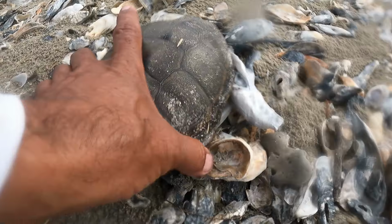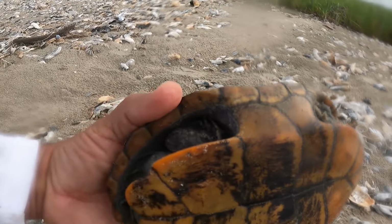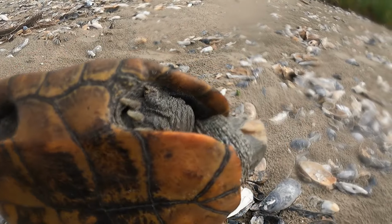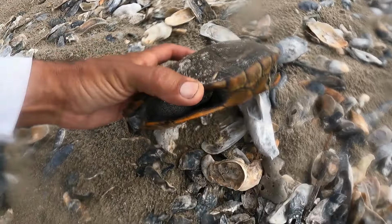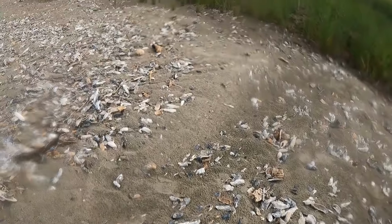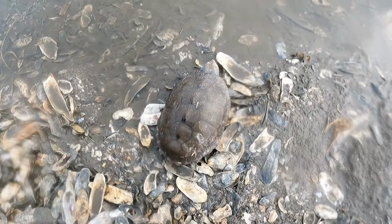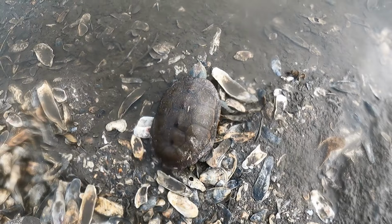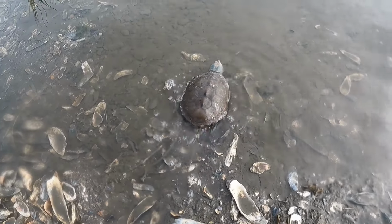And to check that, you usually check under it. You can tell if it's a male or female. Females are a little bit more round, and they don't have that bump under them too. We're going to leave this one here. Actually, we walked away to check some of the shells, and then all of a sudden I looked behind me. This turtle was almost at the water, so I'm like, oh boy, let me come and get a video of this one here.